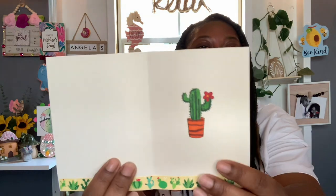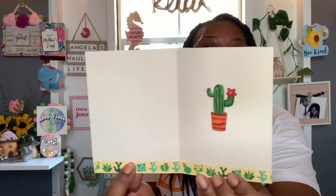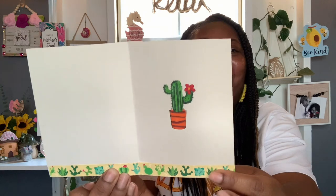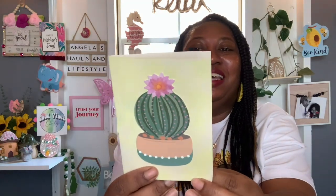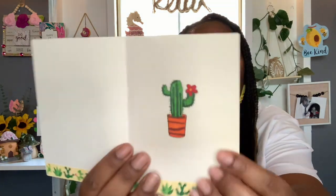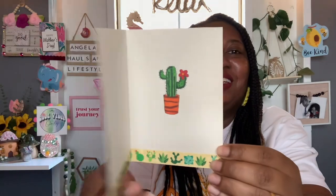Oh, and she left it blank. So if I wanted to gift this, I could, but I'm not. I'm going to be a little bit selfish with this one because it's super cute. I love that. And is that a rub-on transfer? No, she may have stamped this and colored it in. That's what it looks like. That is so pretty. Thank you, Tony. I love that.